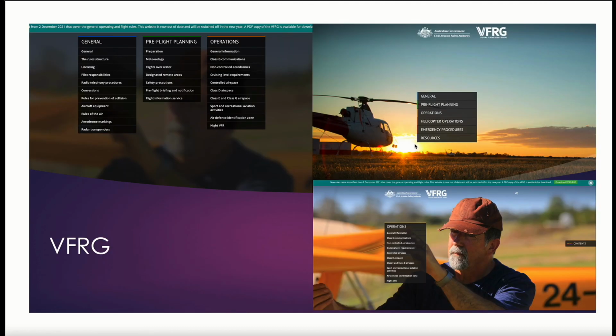All right. The VFRG, we've already covered it. These are the main components of the Visual Flight Rules Guide. Pause it and have a look if you like. They're all in there. I'm not going to open individual pages. As you open each page, it drills down further and further with relation to the rules for those specific sections.